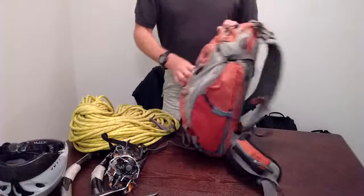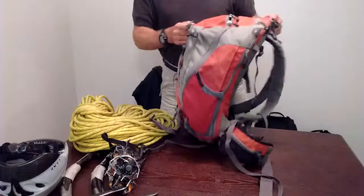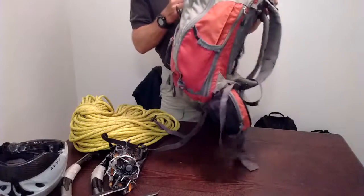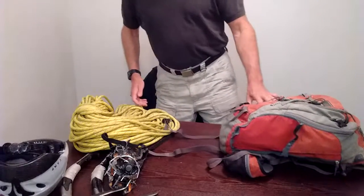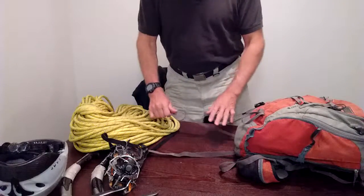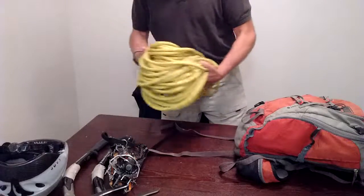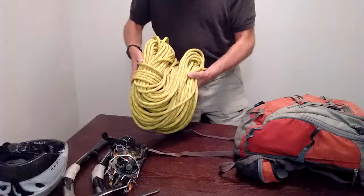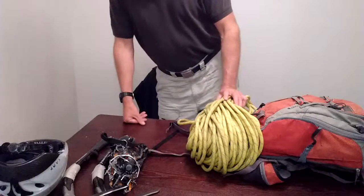The pack isn't a huge pack, right? It's 40 liters, but still, it doesn't take much to fill that up. So having options really pays off. And this provides a lot of options. So for example, for me, more often than not, it's the climbing rope that goes on here.